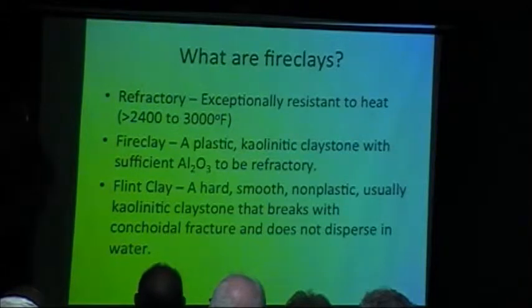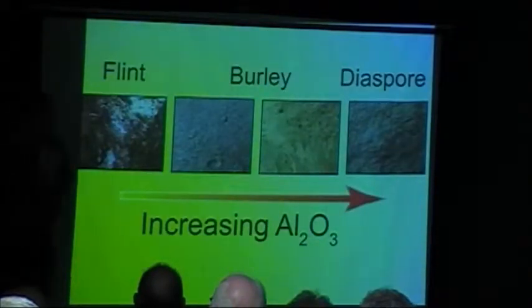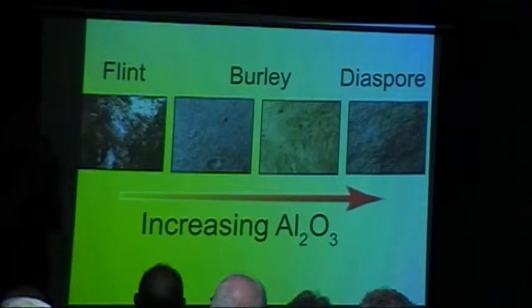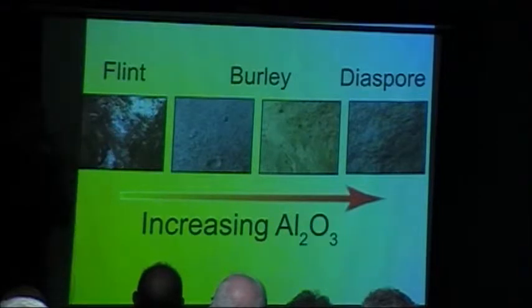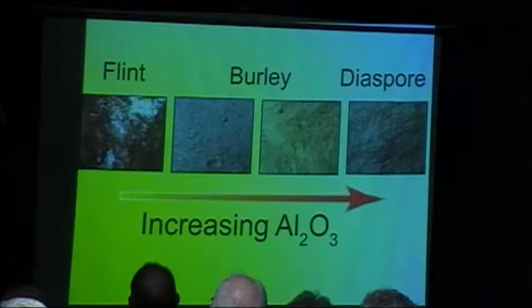And it's able to withstand these high temperatures. So, while we're on the subject of aluminum, as you increase the aluminum, or the weathering or leaching in these sink fills, this flint clay over here becomes all the way over to diaspore, with burley types in the middle. The miners in the old days had two different types of diaspore, the number 1 and the number 2. The number 2 was a lesser grade, and that was mainly based on the aluminum content.